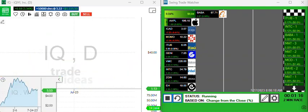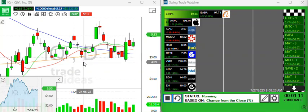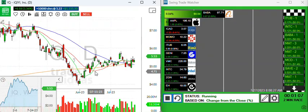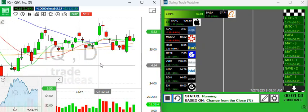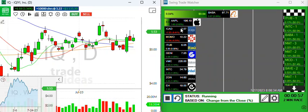This IQ, it's kind of trading in the lower end of its lifetime range. I'm actually in this one, but I kind of like the way this maybe sets up for a big move. If it can get above this 3-day high here, it should attack this 584, but keep that one on your radar. Once again, I'm not looking for stuff that's overextended.